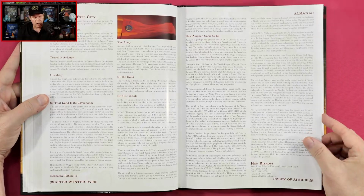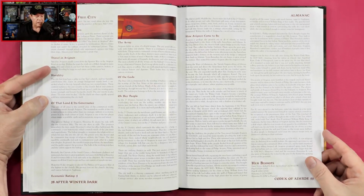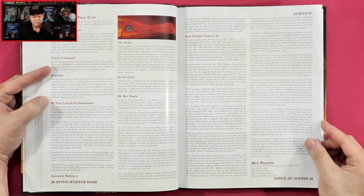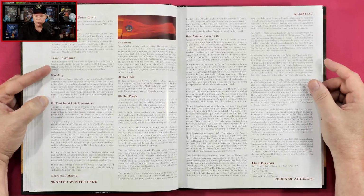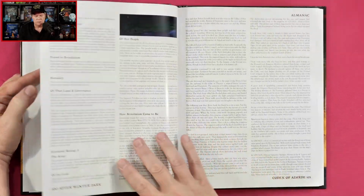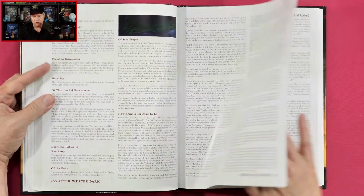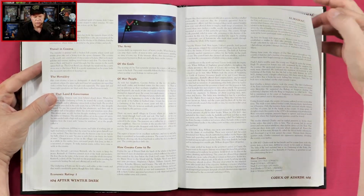So here we are diving on into various different kingdoms in the almanac. So we're going to get geographical location, travel, heraldry of the land and its governance, the army, their gods, its people, how the kingdom came to be, and who their rulers are. So you are going to find quite a few of these throughout.